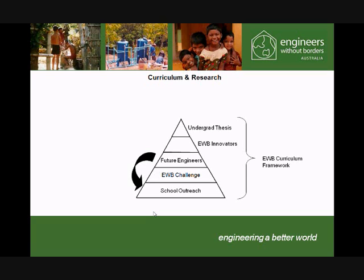EWB are developing a curriculum framework, which will be able to identify what the competencies are that are developed through this program, so that the students can be recognised for what skills they've developed as they pass through the degree. There isn't really anything that you as field volunteers can do in that space, but I thought it would be an interesting thing for you.